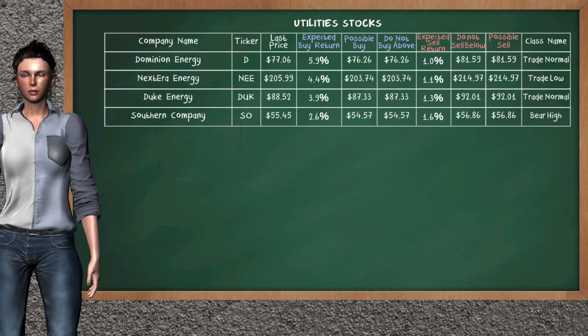Let's look at the stocks table of utilities sector. Our analysis is based on the stocks that have the highest rating for buying or selling. Our analysis does not list a top opportunity to buy. Our analysis does not list a top opportunity to sell.